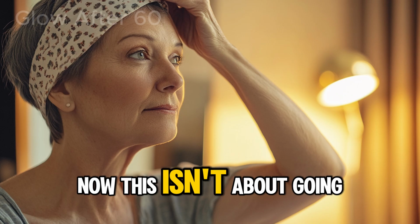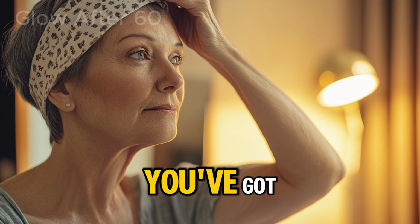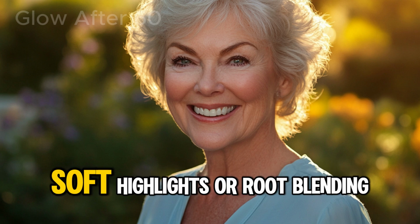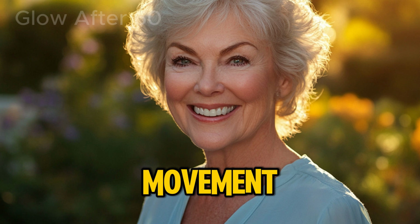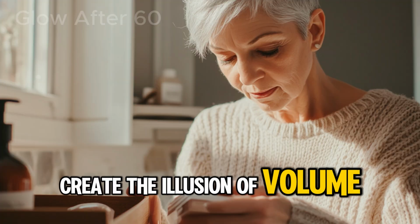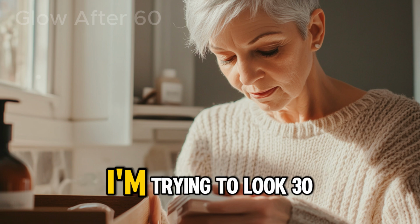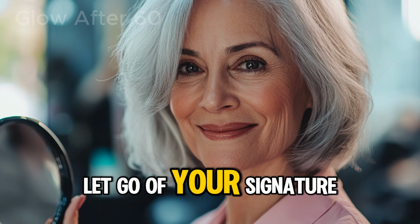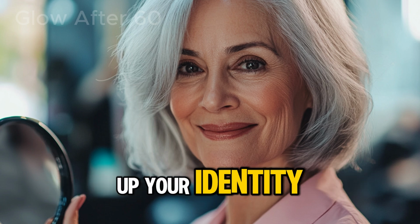Now, this isn't about going gray unless you want to. It's about working with what you've got. What to try instead? Lighter tones, soft highlights, or root blending techniques that add depth and movement. These shades reflect light, create the illusion of volume, and gently frame the face, without screaming, "I'm trying to look 30." And if you're nervous to let go of your signature color, just remember, you're not giving up your identity.